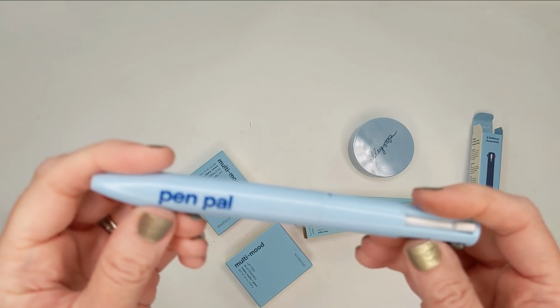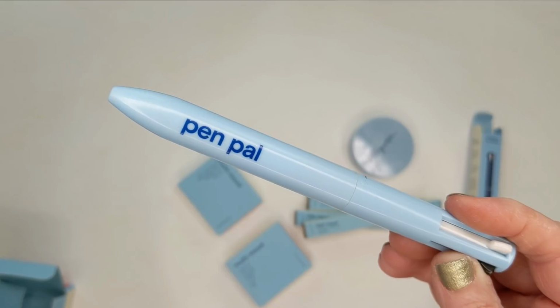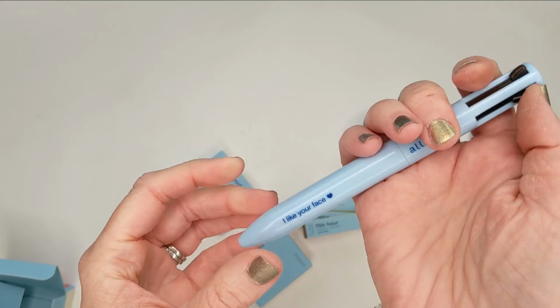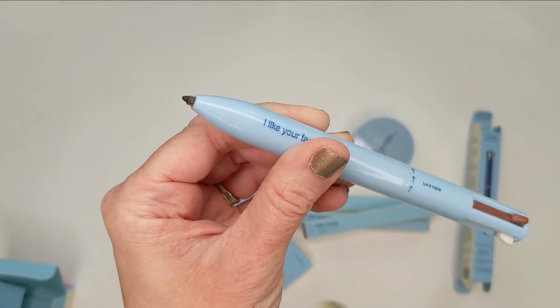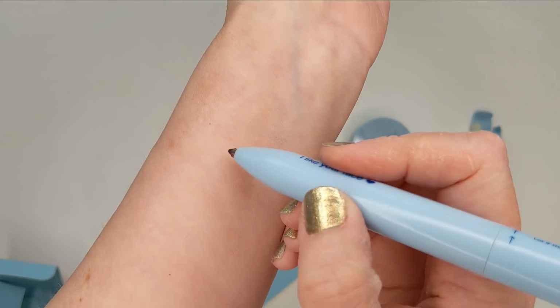I know a while back Clarins actually had a pen like this, and I wasn't a fan of it. It was so dry, like all of the colors hardly showed up. So I'm hoping that this one won't be. So let's take a quick look. We'll do the black first. Oh, and it has little arrows here, so if you twist the pen, that'll actually bring the product up more. How cool. All right, so let's do it, I guess, right here on my wrist.